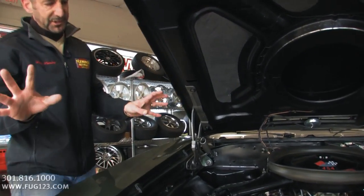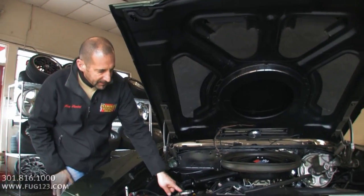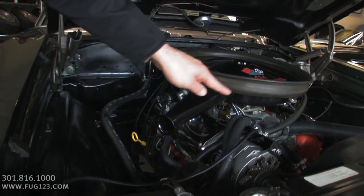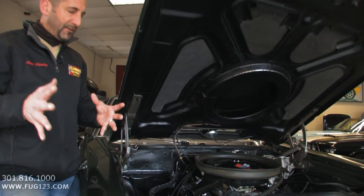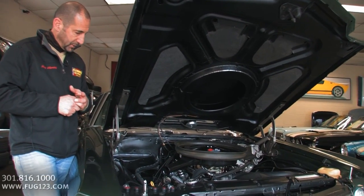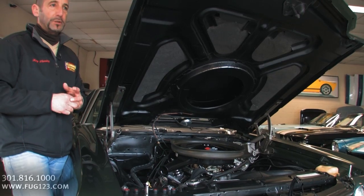This is important because this is expensive stuff. Here is the emissions part, still in place in the manifolds. You have no idea what it takes to get this stuff, and the cost and what have you to install it in these cars as well. So making this car authentic is really the way to go.